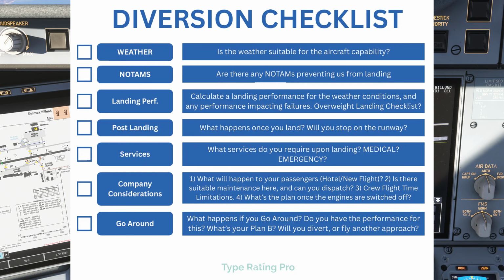We also need to consider crew flight time limitations. On today's flight, this is our first sector and the duty length is well within limits, so it's not a factor. However, on longer or multi-sector days, or during very early or late duties, this can become a critical consideration and must always be checked.